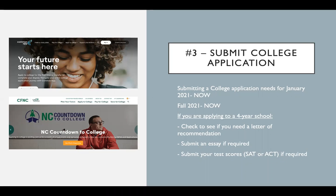You want to check to see if you need a letter of recommendation from a teacher or from an employer. You want to submit an essay if your college is requiring you to write an essay. And then you also need to submit your test scores, SAT or ACT, because remember, you need to have an 880 on the SAT or a 17 on your ACT. So those are 3 extra things that you need to think about when you're applying to four-year schools: letters of rec, an essay, and then your test scores.